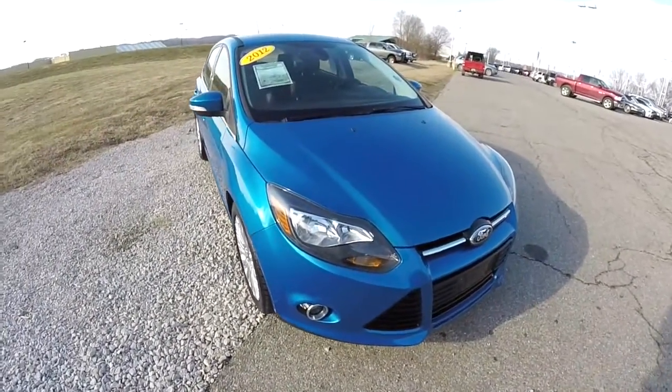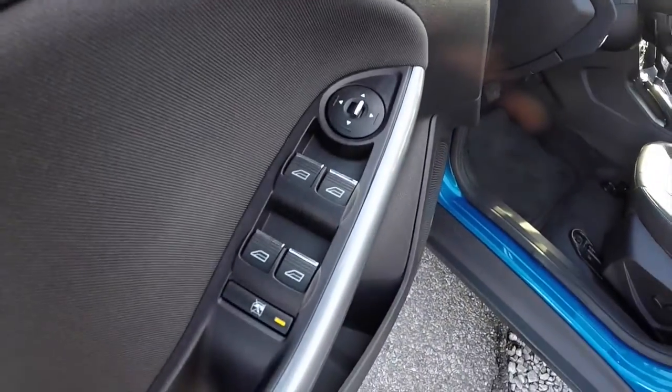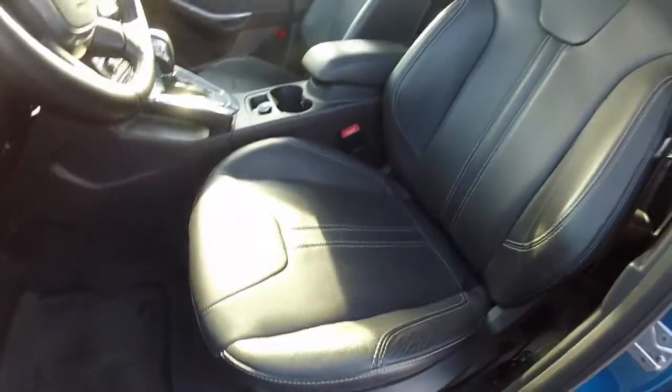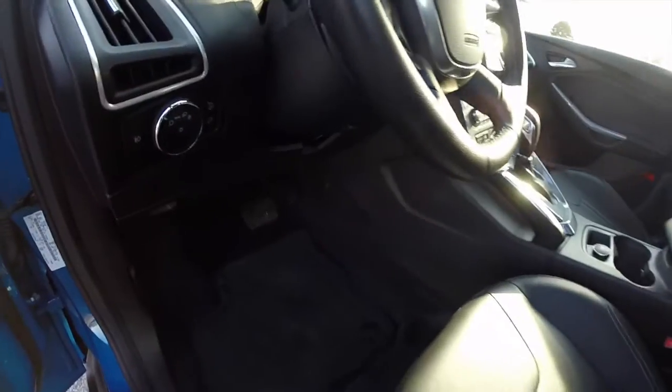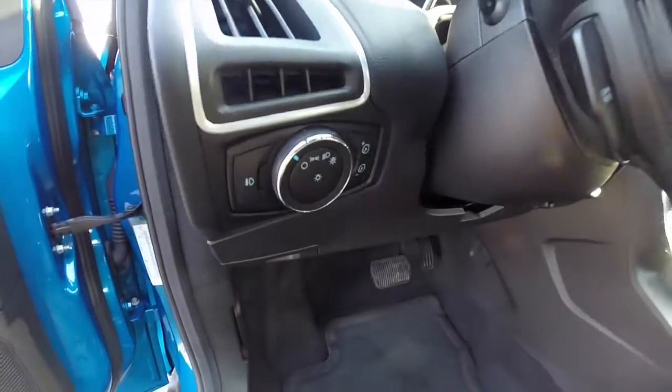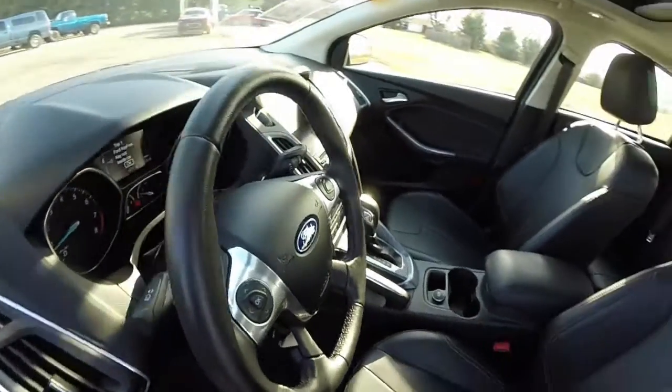Let's go ahead and take a look at the interior. Alright, so inside we have power mirrors, power windows, and power door locks. Also got an 8-way power driver's seat. Vehicle does have automatic headlamps and fog lamps, leather wrapped steering wheel with multifunction controls.